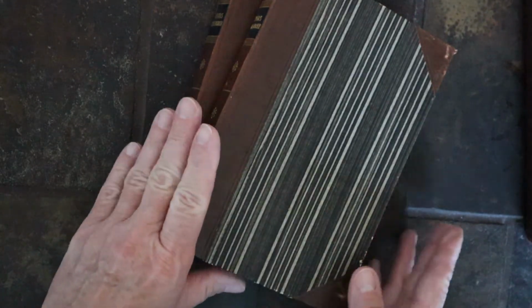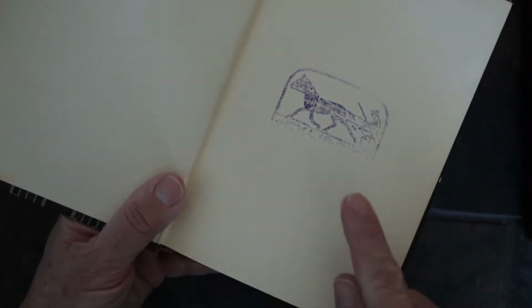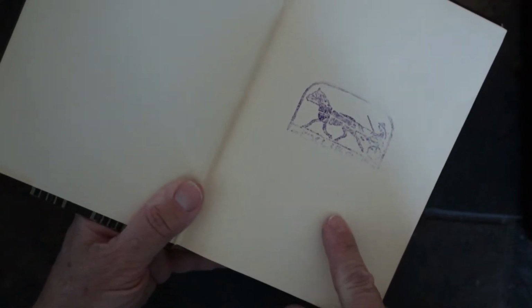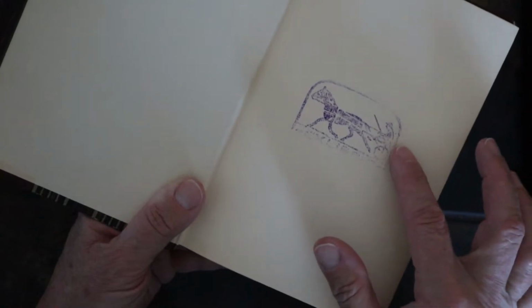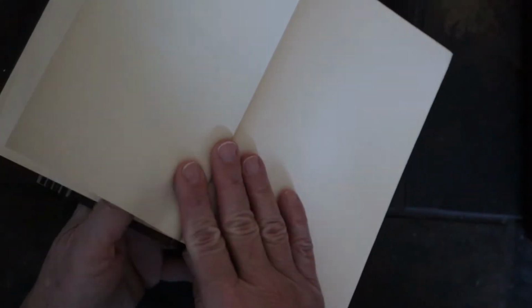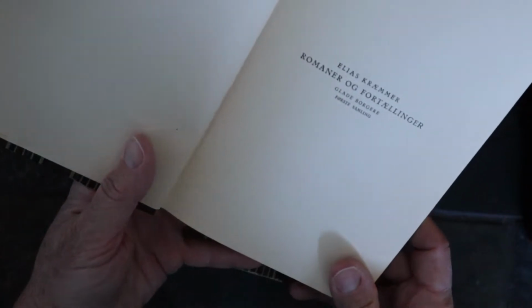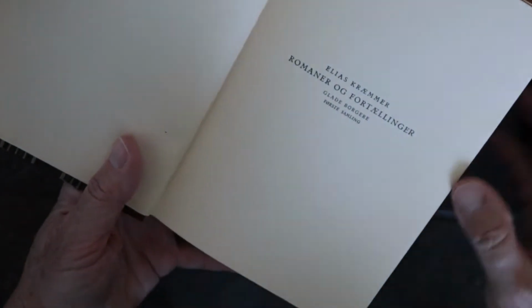Okay, so these 2 books are interesting because they have this really cool stamp right here in the middle. I can't really read what it says. It's kind of light here where it's written, but it looks like some kind of jockey in some kind of cart with a horse. That's what it looks like to me. So anyway, I wanted to show you these 2 books first because they're really cool. It says Elias Kramer, and I can't read the rest of it. So I don't know what that says.